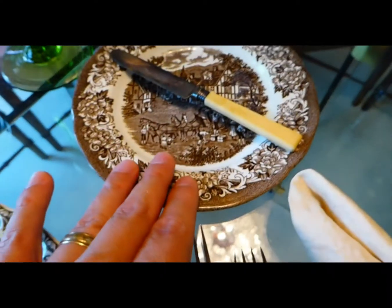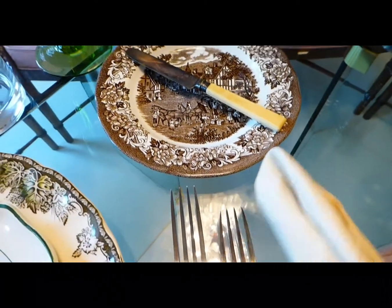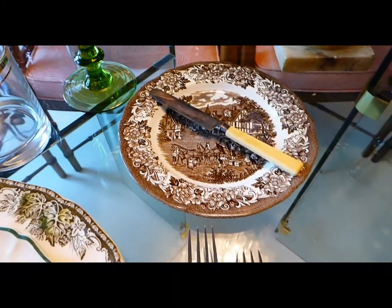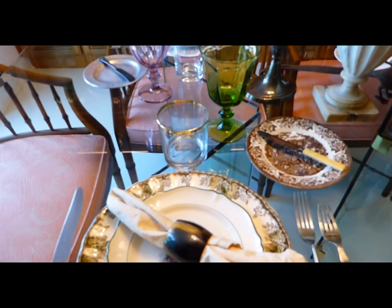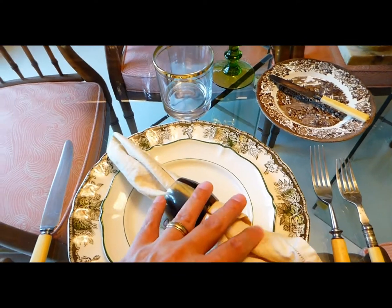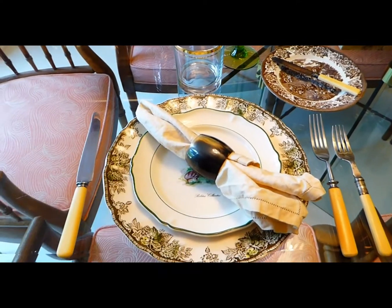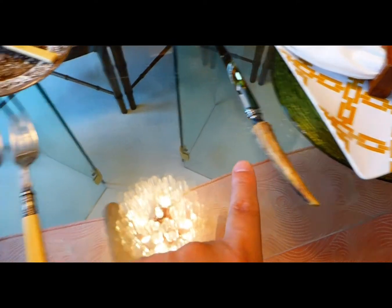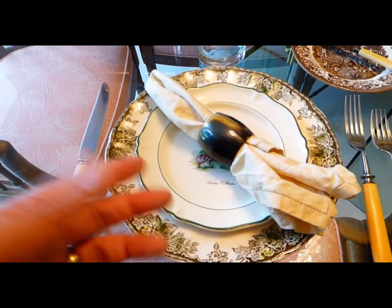And this is, again, another transferware piece of a completely different pattern, but it's a darker brown, so they work together, right? Now, the green glassware, of course, relates to it, and the horn relates to it, but the unexpected thing here, because remember I used the horn here? I could have easily used the horn setting here, and that's expected.